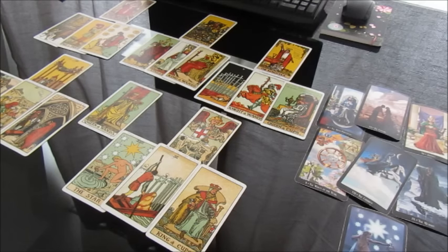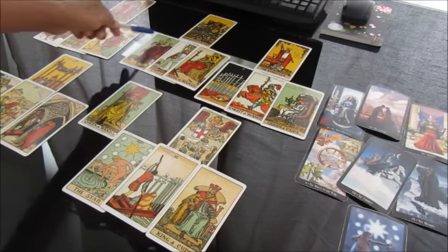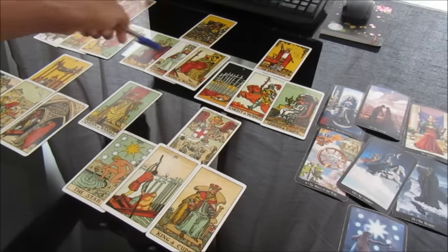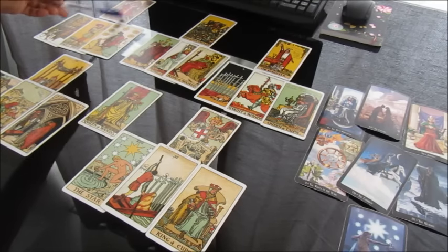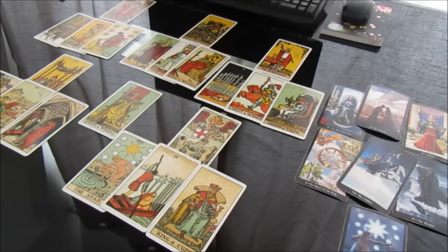If you're not feeling this now, then maybe it's a case of this is what's happening now and this is what's going to be happening in the future. So all of this might be future with this energy here. It might be now that you're up against the powers that be, because the Hierophant means the powers that be. It's like an emperor.